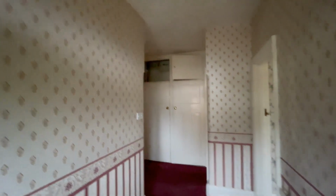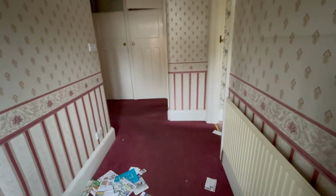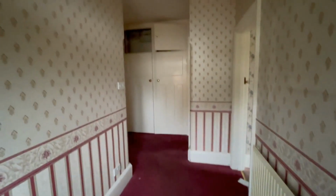Continuing our tour, entering from this side, there's a smaller room with a 3-sided bay window. Here's another angle. The room has 2 large bay windows, making it feel small. There's also a built-in feature.